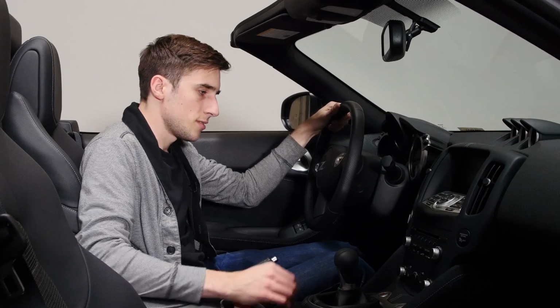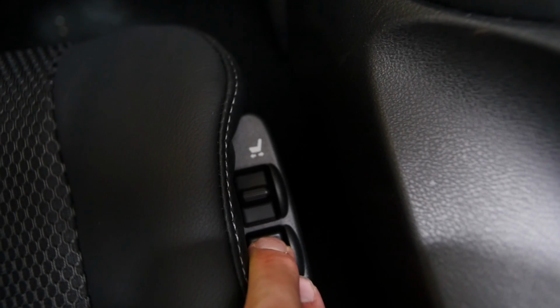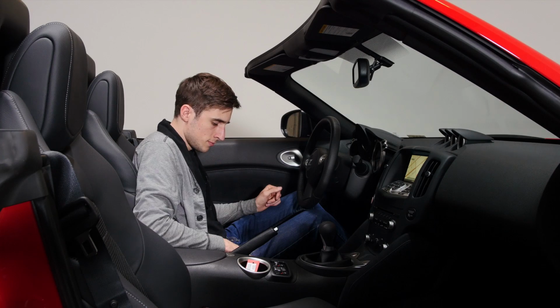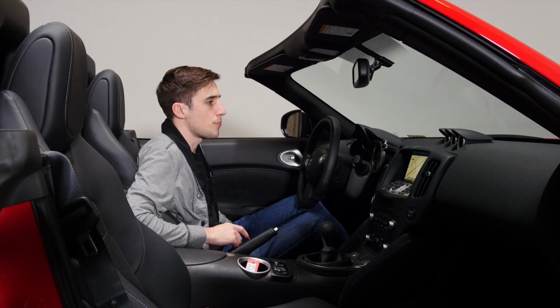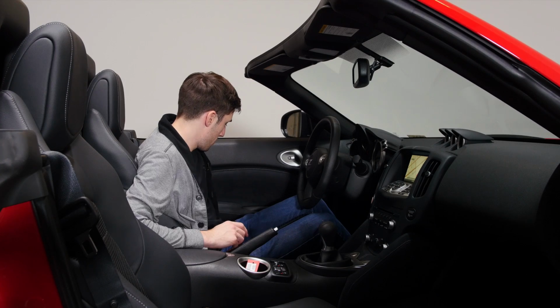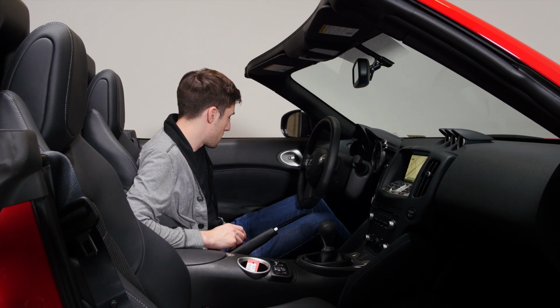I really like those. And this is a 6-speed. And if you get an automatic, then you get a 7-speed. The power seat buttons are right here. They're in the middle, just like the old G35s were. And then if you want to adjust the bolstering or the height, then you have to spin these dials. And it's actually really difficult to do if the door isn't open because there's not a lot of space.